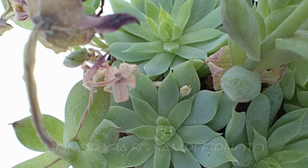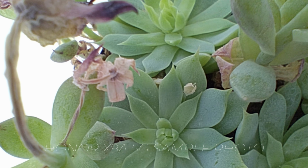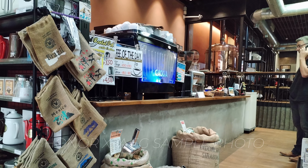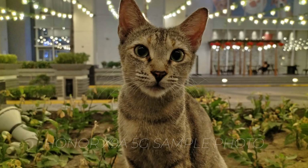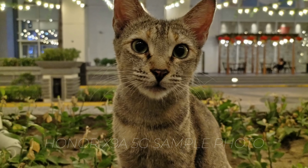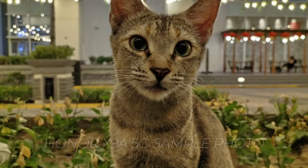Now, I'm not exactly sure if this can be fixed by software, but I feel that most of the images are not as sharp, and they have a slightly yellowish tint, which means that color science and white balance is slightly off or not as natural as I would have hoped for as a content creator. But yeah, just check out the sample shots and see for yourself. Tell us if you agree in the comment section.